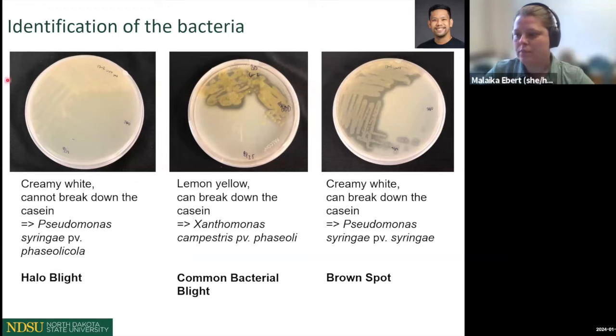For example, the medium that it is growing on is white. It has casein in it, which is also the stuff that makes milk white. You can see that this bacterium, for example, does not do anything with the white background, right? It just grows there, it is in color. So we can tell this is a Pseudomonas syringae pv. fasciicula.